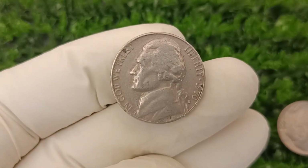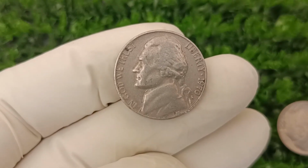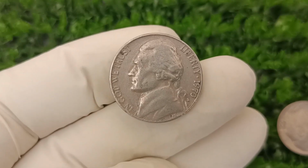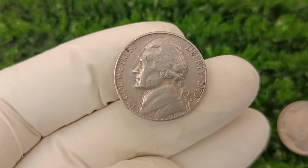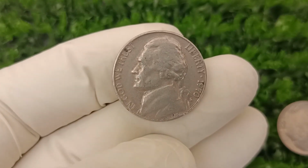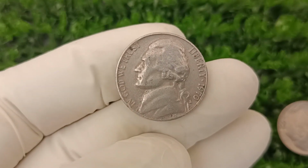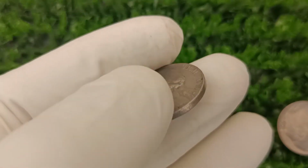In conclusion, the 1970 Monticello Jefferson nickel with the S mint mark is a rare and valuable coin, especially in uncirculated condition. Whether you're a seasoned collector or a newcomer to the world of numismatics, this coin is a fantastic addition to any collection. If you're lucky enough to own one, make sure to keep it safe, as its value could continue to rise over time.